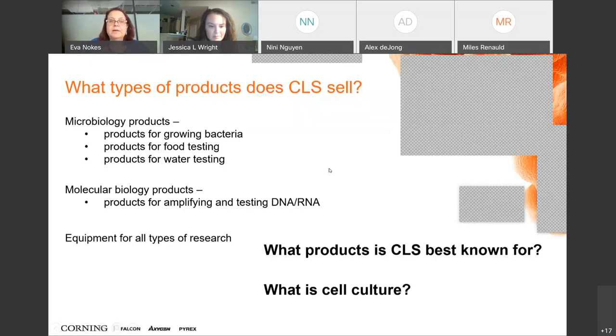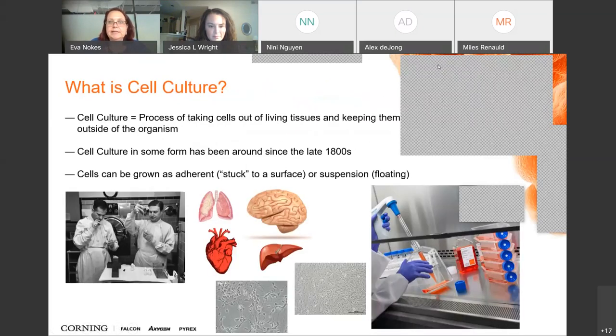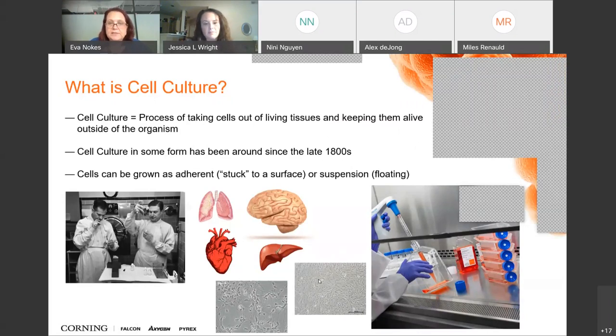So then what is cell culture is the question. Cell culture is the process of taking cells out of living tissues and keeping them alive outside the organism. Simple explanation, but it's been around in some form since the late 1800s. And cells can be grown stuck, like you see here, stuck on a surface, or in suspension, floating around.